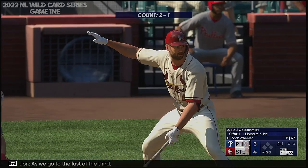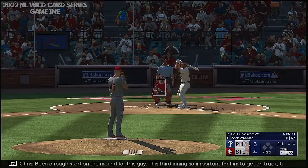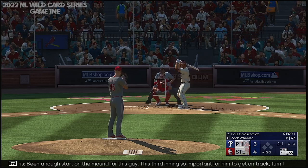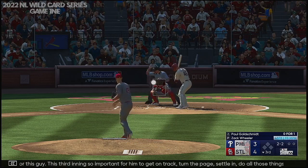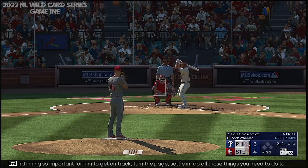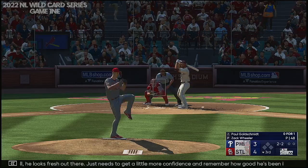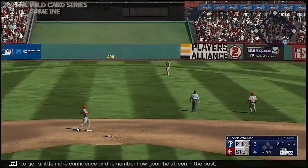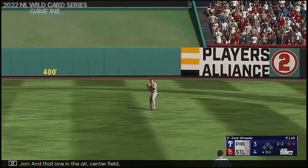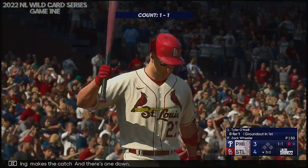As we go to the last of the third. Here's Paul Goldschmidt. Been a rough start on the mound for this guy. His third inning is so important for him to get on track, turn the page, settle in, do all those things you need to do to give your team a little bit of length in this one. Well, he looks fresh out there, just needs to get a little more confidence and remember how good he's been in the past. And that one in the air center field. Vierling makes the catch, and there's one down.